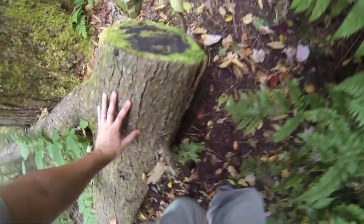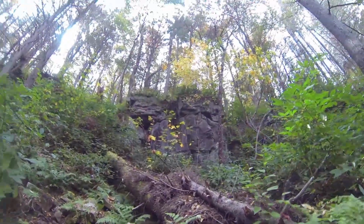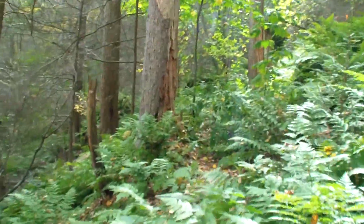About 11:40 and about 4 miles in. So pretty soon I'd like to find a little spot for some lunch. I got some Lipton noodles that I dumped in a bag. Very similar method to how I did the oatmeal this morning. So I'm gonna try that out.